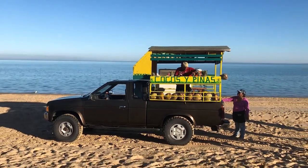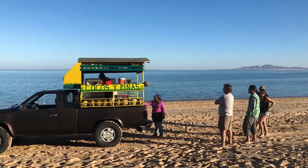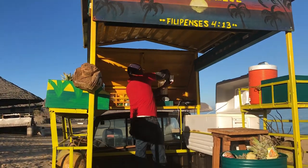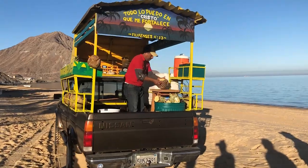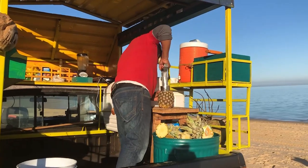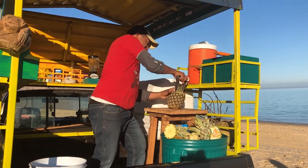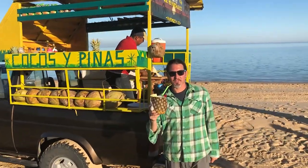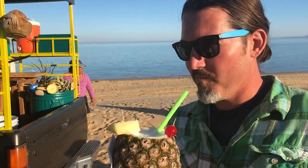Come right up on the beach and make your pina coladas and coco loco or something. So we're waiting for our drinks. Making the drinks in there. Perfect. It's getting that pina colada ready. Cutting the pineapple. Look at that. Pina colada and coco loco. How is it? Oh, it's good. Good stuff, huh? Fresh, chopped up and cored. Nice, that's some good stuff.